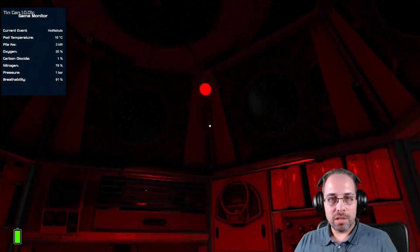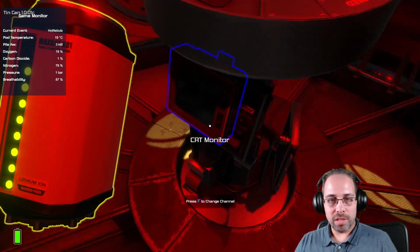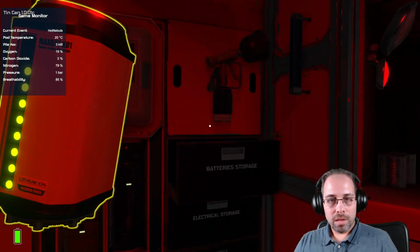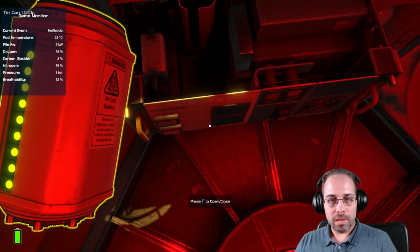Let me go ahead and get my battery out of here. I normally don't keep the batteries in these. They're in sandbox though, so I have it set up properly. So normally I have most of my extra battery storage going on in here.